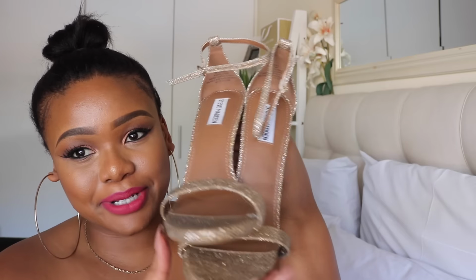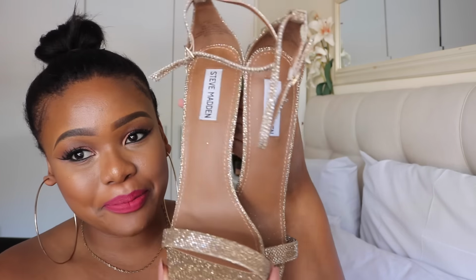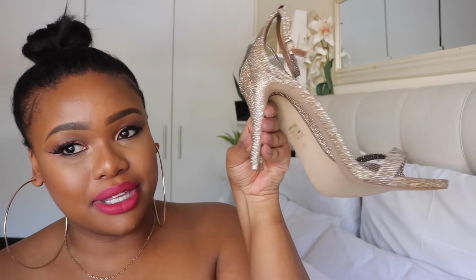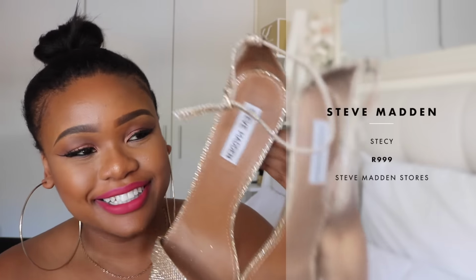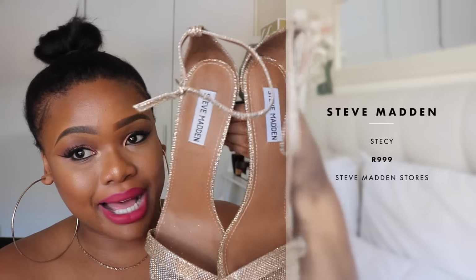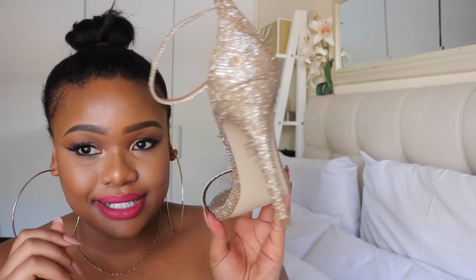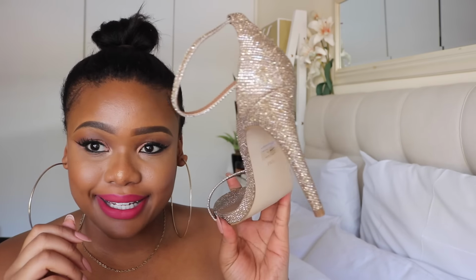And then I got these heels, you guys. Oh my God, I'm so obsessed with them. So you might be thinking, it's not New Year's yet, so you're so sparkly. Nah, these will be my lunchtime heels this summer. Watch me. And these are Steve Madden Stacy heels. Ooh, yes, look at that. Oh my God. And then I got another pair of heels from Superbalist by the brand Madison.